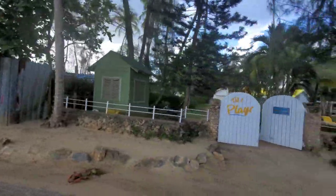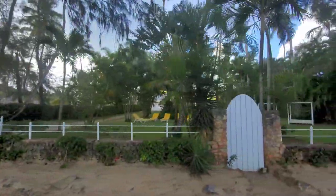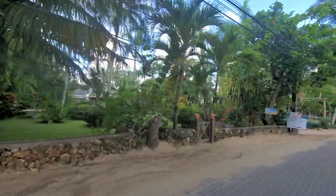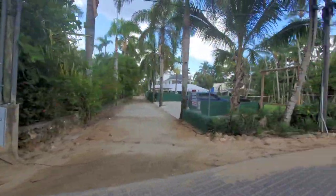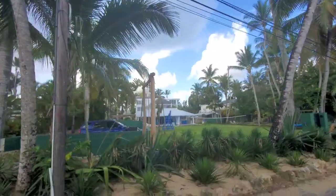On the left-hand side of the road, this little road goes back. There's more villas back in there. Not oceanfront, but a walk away. This one is always rented. One of my good friends did a lot of work on that one and remodeled it. So yeah, let's continue along.